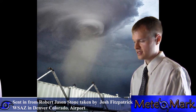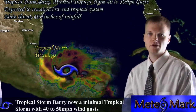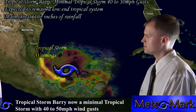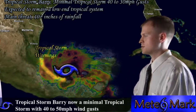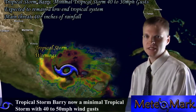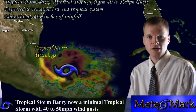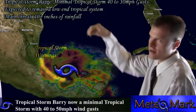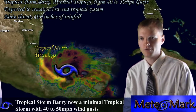We're going to look at our tropical update fairly quickly. Let's look at Tropical Storm Barry. It continues to churn. It's now a tropical storm in the Bay of Campeche on this Wednesday afternoon. Barry is going to continue towards the west-northwest, slow but steady towards the eastern Mexican coastline, and the main threat will be heavy rains, 10 to 15 inches of rain likely, and some of this moisture could make it up to South Texas by the weekend, so we'll have to watch for some possible flooding rains there.